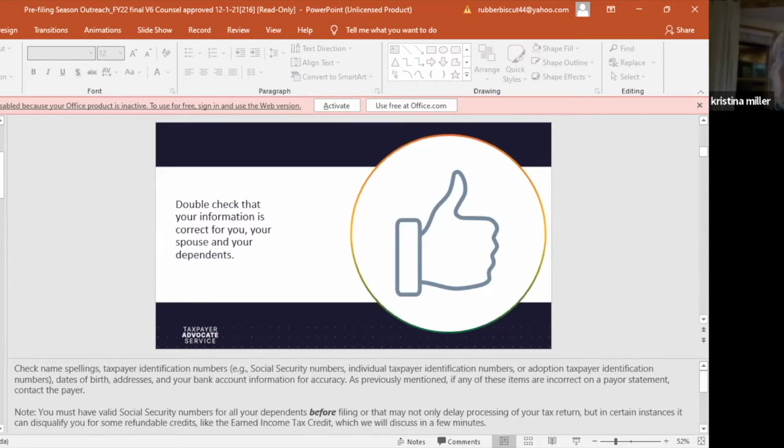Okay, so the next slide is talking about double-checking that your information is correct for you, your spouse and your dependents. So it's very important to check the names, spellings, taxpayer identification numbers like the Social Security numbers, or if there's an ITIN, which is an individual taxpayer identification number, or an adoption taxpayer identification number, the dates of birth, the address, and the bank account information for all accuracy. You always want to make sure that information is correct. As previously mentioned, if any of this information is incorrect on a payer statement, you need to contact that payer to have it corrected.